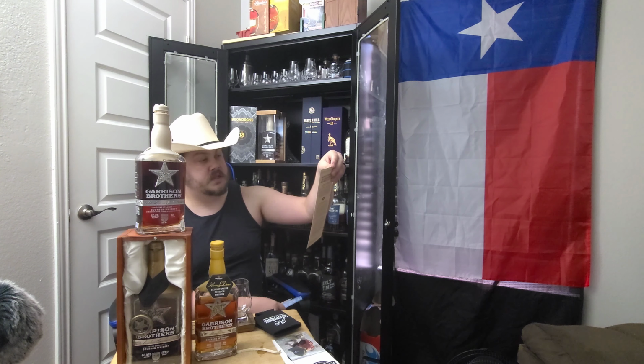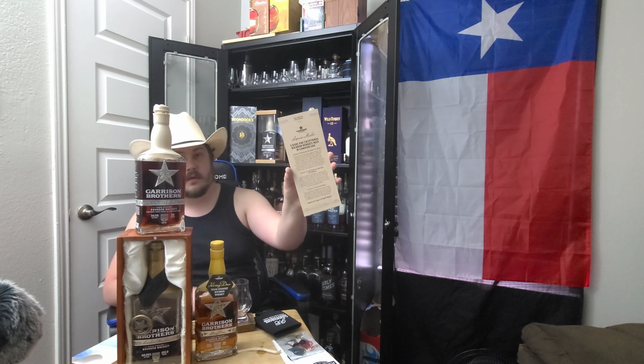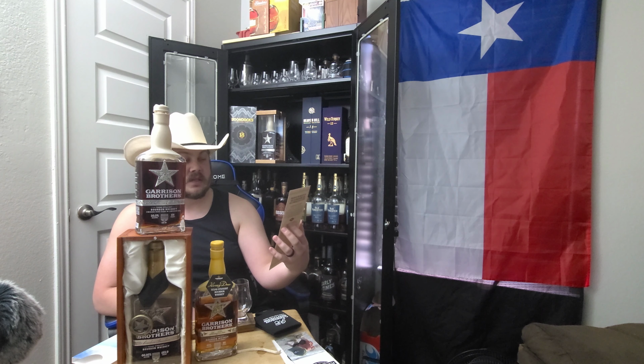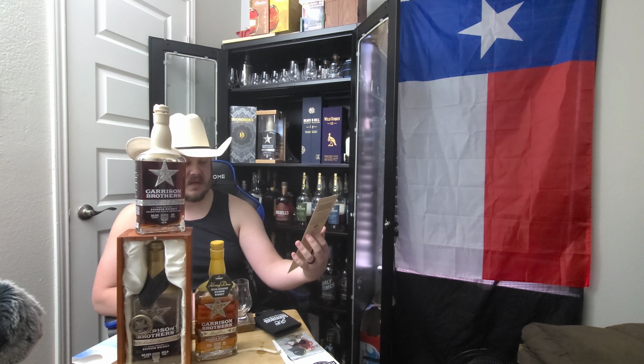So it talks about a rare and exceptional bourbon whiskey aged in their special oak barrels that they use for this. It just kind of talks about the Laguna Madre. It talks about there's only 3,000 bottles that were released. The mash bill's 74% corn, 15% wheat, 11% barley. It talks about the flavor that it's supposed to have too.